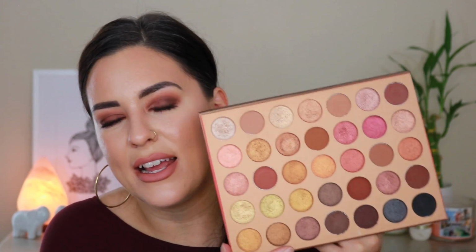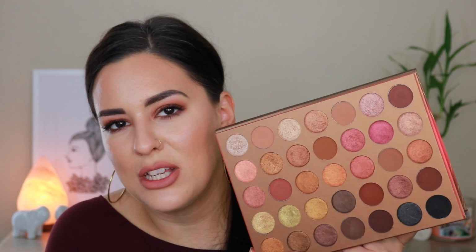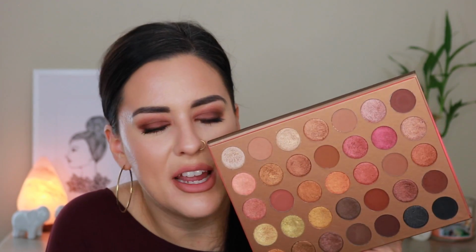The 35G Bronze Goals palette from Morphe. Another one that I am going to let go of. The mattes in here are really nice, and I'm sad because this palette is right up my alley with the shades. It is so sultry and bronzy and warm and summery and just so gorgeous. But it's just a shame that the metallics in this one just did not perform. So that one will be going bye-bye.